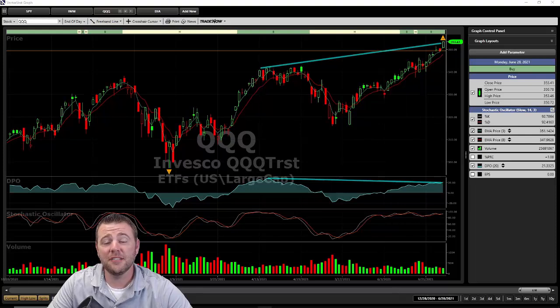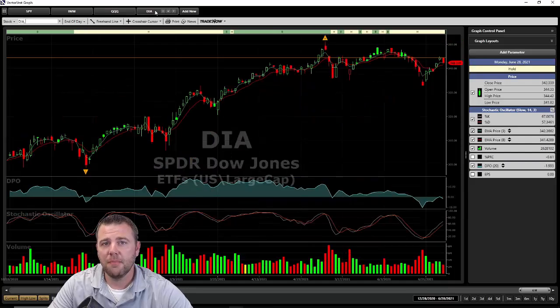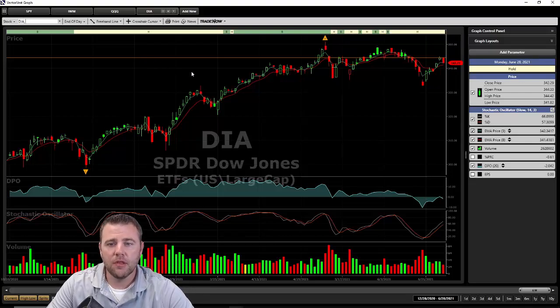And last but not least, let's go ahead and take a look at DIA to look at the Dow Jones. So we'll go ahead and click on DIA at the top. And looking at the Dow, it looks a little bit different than what we've seen with the other three major indices. For example, the bearish divergence that we noticed with the Dow happened a little bit earlier.